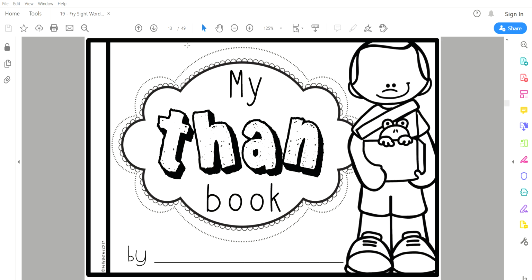My Van Book. Please write your name and number on the byline. Today's focus sight word is the word van. Van is made up of a few special sounds.